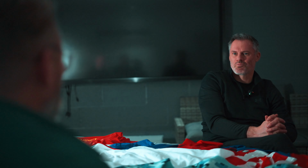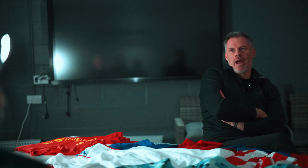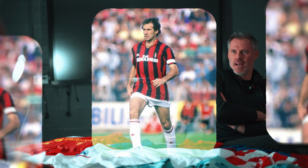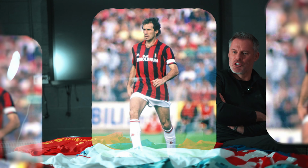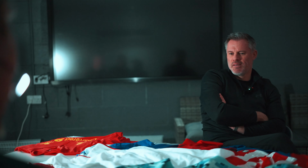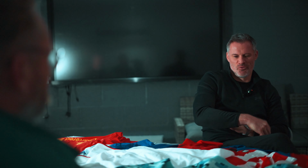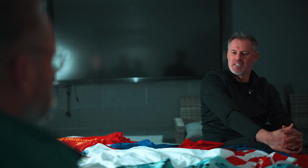So if you had the chance to swap a shirt with anybody, with a player, who would it be? Would it be because of the player or the shirt? It would be Franco Baresi. I just think he's my favourite player in the position I played, and also, for me, the best team I'd seen as a child, probably surpassed by the Messi Barcelona team, I'd say. And that kit, just that red and black stripes. I would go AC Milan, 89. Wow. That was perfect, wasn't it?